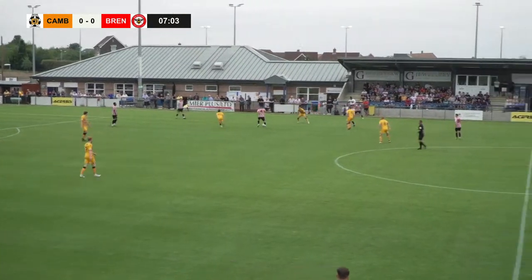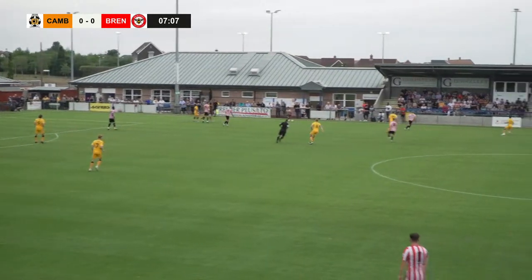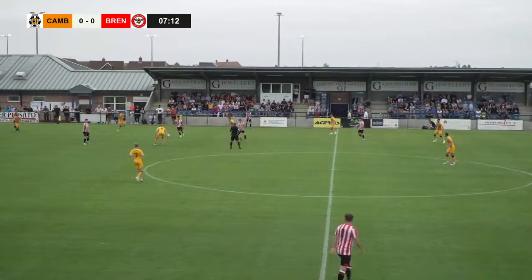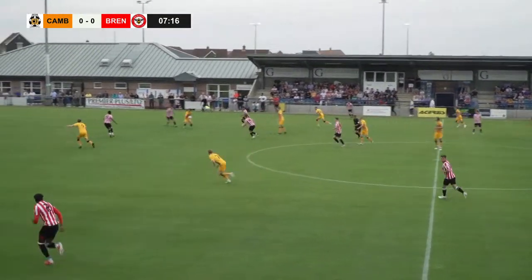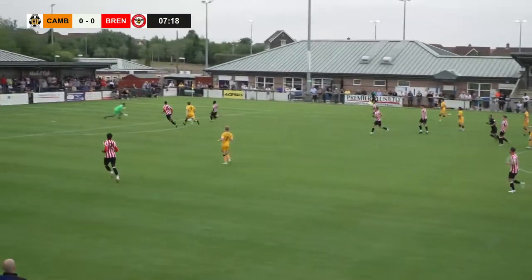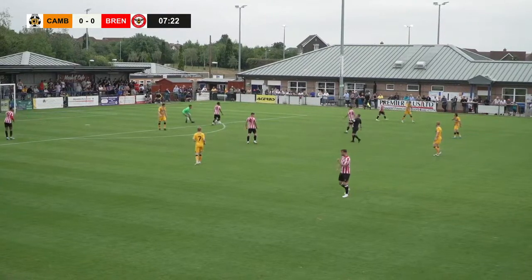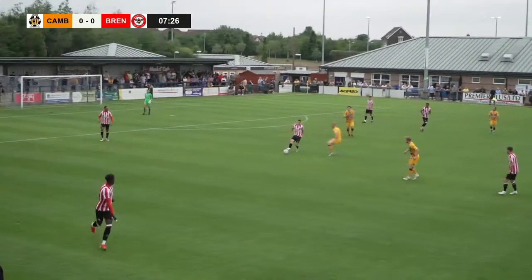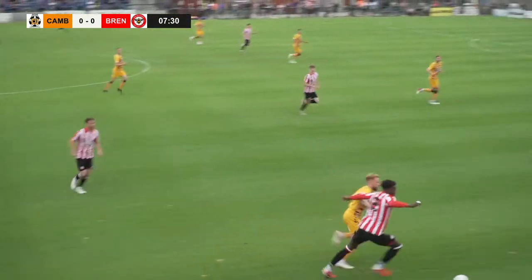The trialist now looks inside. He's under pressure there from Cambridge, but he just about recovers as it comes out to the left back position. Looks for Trevor, but it's very untidy there from Brentford in the middle, and the ball looks forward. Again, Ben Winterbottom's out very quickly to command his goal. Looked like Joe Ironside might just get a little opportunity there to have a shot, but credit to the Brentford keeper, recently turned 20.